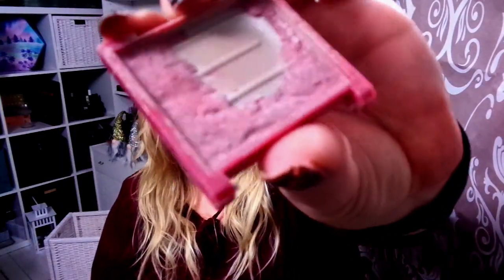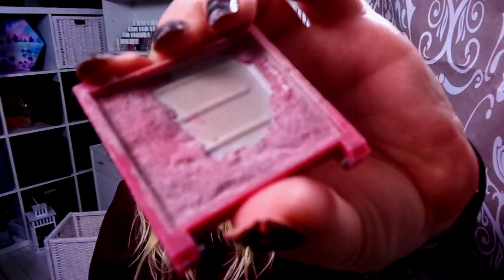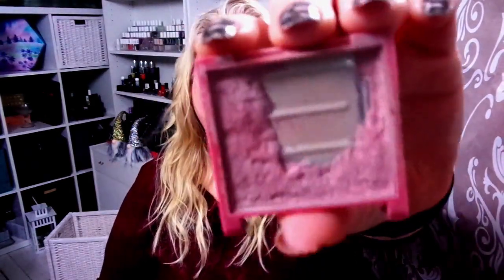It looks like maybe this has a mold on it. Do you think? It looks very strange, so I might just say goodbye to this one. I feel like it looks like it has some mold, so I will say goodbye to this one probably. I don't know if it's dusty or mold, maybe both, so we'll see.